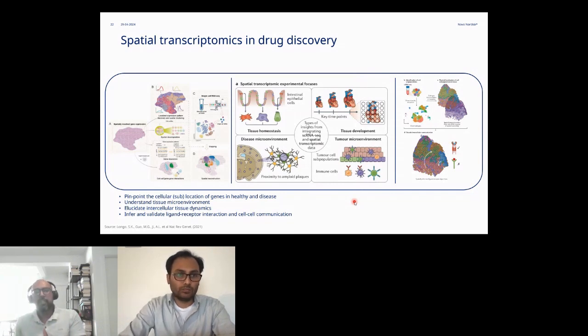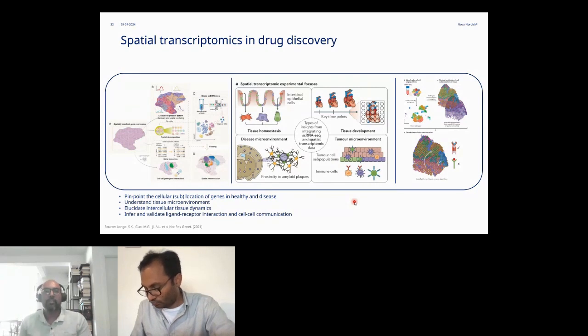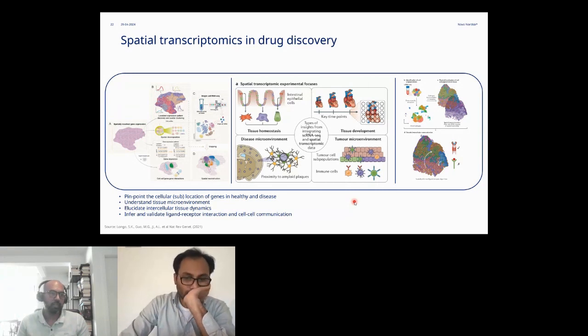And we can also infer and validate our findings when we're doing ligand receptor analysis, where we can find how known ligand receptors are communicating between different cell types from the single cell data, and how well we can actually see those being distributed in the tissue neighbors on a slide. So this is why we think it becomes a very integral part of drug target discovery and validation. And I will give you a few fast glimpses of some of the works we have done.